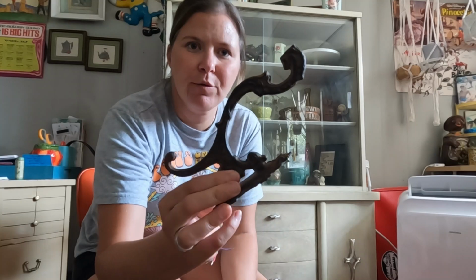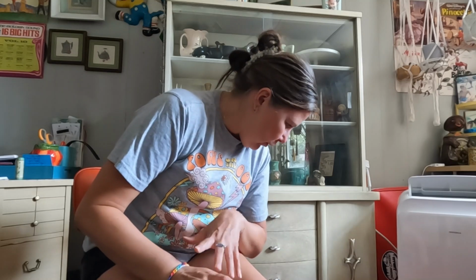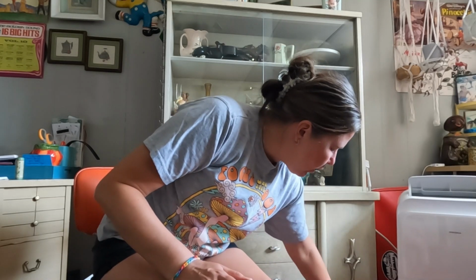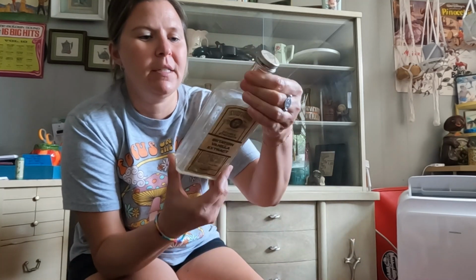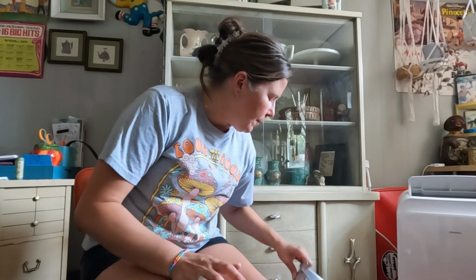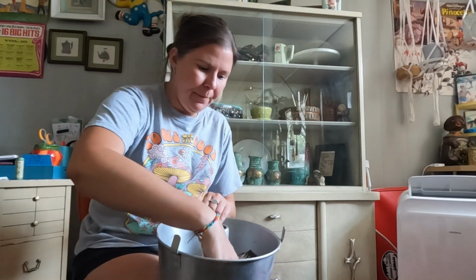A couple of these really neat ornate cast iron hooks, real rusty and salvage looking. I was glad to have those because I do sell little hooks like that pretty often. There's another Watkins imitation vanilla. It's cool, I think, because the Watkins brand is branded into the glass on the back, which I thought was cool. There's that other hook, so it's going to be a set of 2.